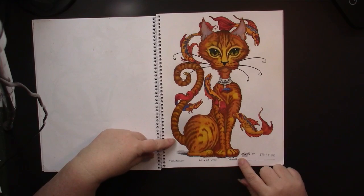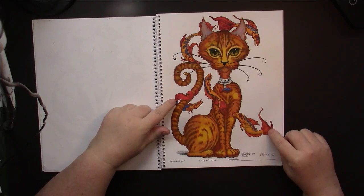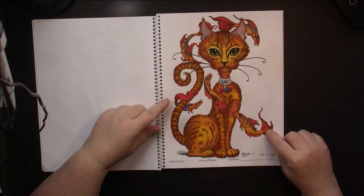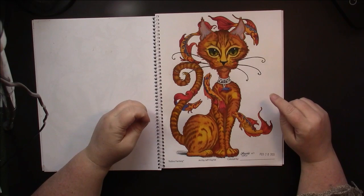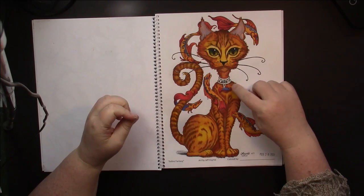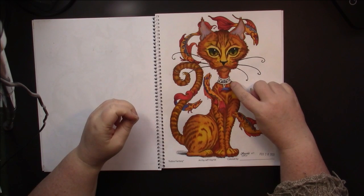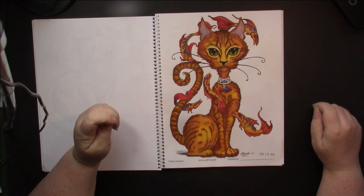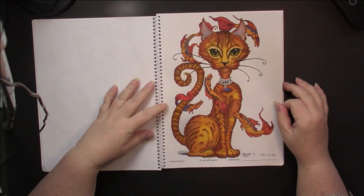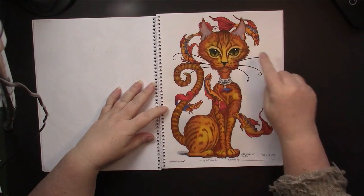So, the cat was done in Prismacolors, the whole cat. And then the fish were done in Ohuhu markers. And then the blue is all a glitter gel pen, Ain Art, I believe, A-E-N. And then the neck, I used some silver metallic gel pen on that, as well as the glitter. So yeah, I'm not a pencil person, so I'm really pleased with how that turned out. Oh, the eyes were done with alcohol marker.